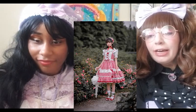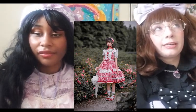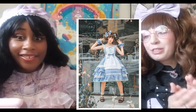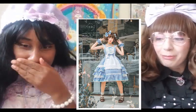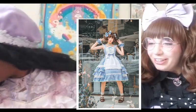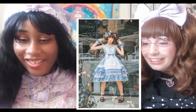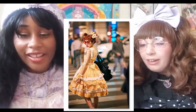It also kind of gives me Judy Garland vibes from the Wizard of Oz, especially the blue sax one. You just need a little Toto and you are completely set. Lulu, where are you? Lulu. You're close enough to a Toto. Oh, look at this yellow one. I like... You lost it. What did I do? You lost it.